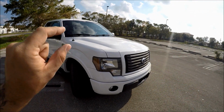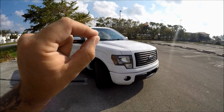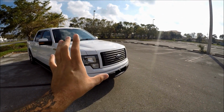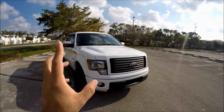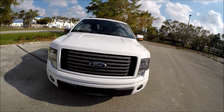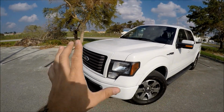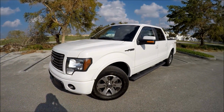And engine-wise, we're going to be doing long tube headers with an off-road X-Pipe and Flowmaster Super 44s. And on top of that, we're going to be getting a Cobra Jet intake. You heard me right, the same exact intake that's on the infamous crazy horsepower Mustang Cobra Jet is going to be going on this truck as well. So definitely keep an eye out for this truck because it's going to be one ultimate sleeper truck, that's for sure.